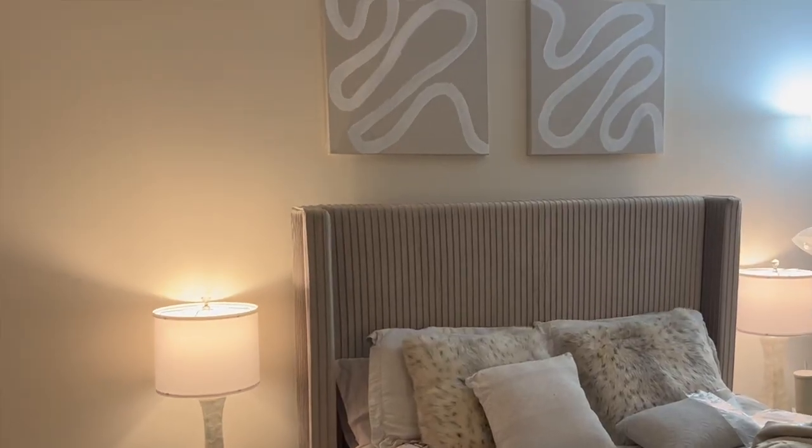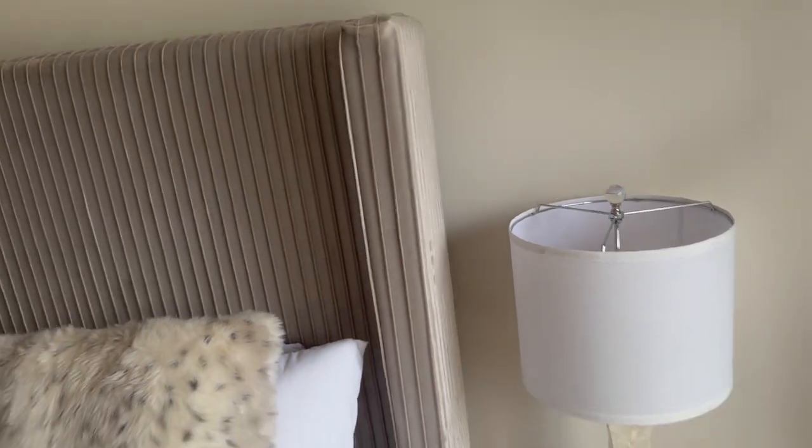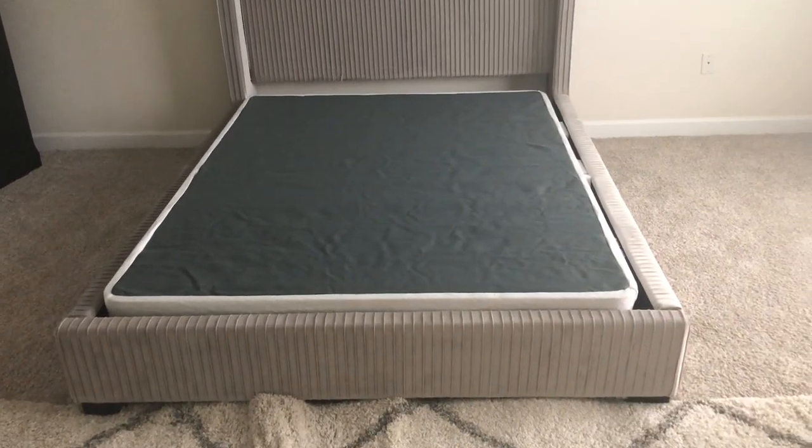Okay, so this next item I'm so obsessed with, and that is my bed. I love the color. I thought the color was very unique and different. I love the vertical lines. I'm a sucker for lines, just the basic thing. It was very, you know, minimalistic, but it's still very chic at the same time.